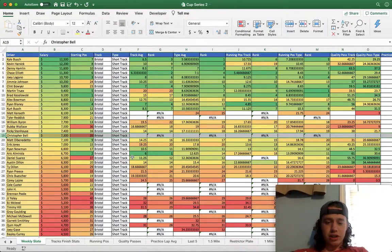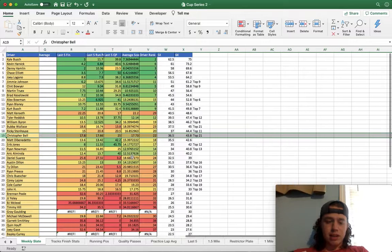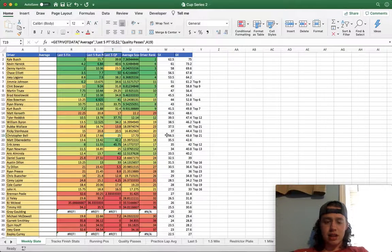Christopher Bell starts 35th. No data for Christopher Bell in a Cup Series car because he hasn't raced, but coming into this race, he's got an average finish of 17.8, average running position of 17.66, and 25 quality passes. He needs a top 21 to pay off the salary. So his average has been better than that. I definitely see reasons to play Christopher Bell, but it's the same thing as Bubba Wallace. The upside to get like a top 15 probably isn't there, but the floor is there. They should both pay off their salaries. I don't see why neither of them will pay off their salaries other than a wreck.